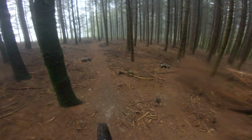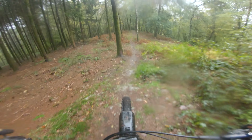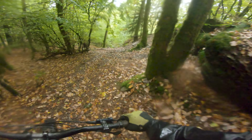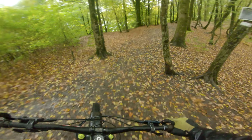Stage number 2 of the Belgium Enduro Cup here. First little drop. Nice. Let's see. Go between the rock and stump. Go for this little route. That little hole. And point it straight down. Easy.